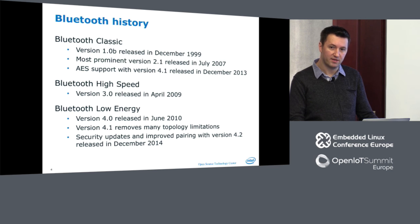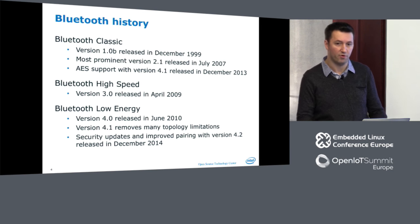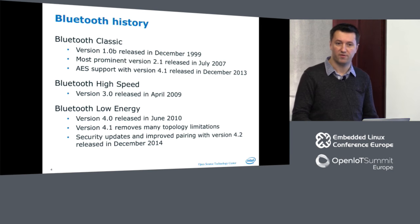What we have in reality right now is that everything supports 4.0, but you will not find anything supporting 4.1. Or if you have a 4.1 chip, you will not find a host that supports it. On Linux, we have actually done this. It has full 4.2 support, but if you don't have 4.2 hardware, we don't get very far.